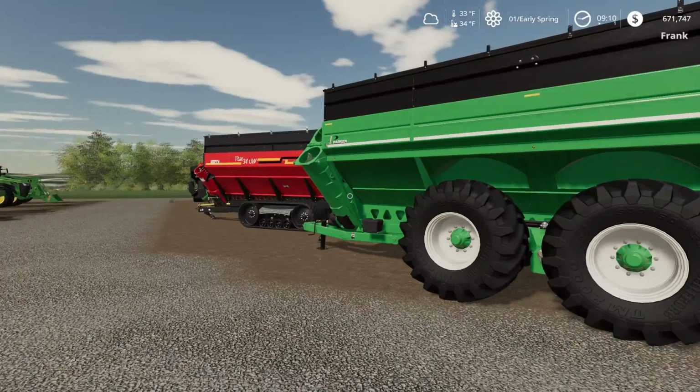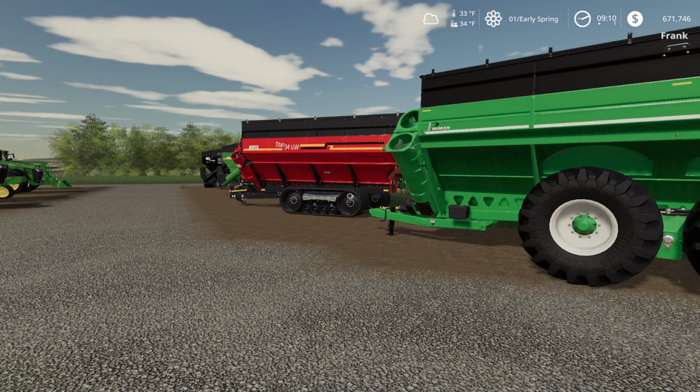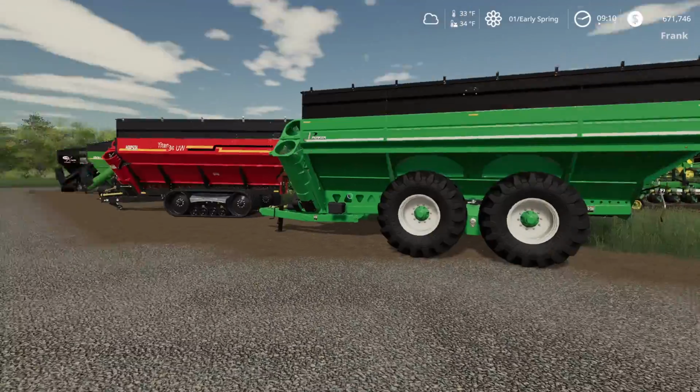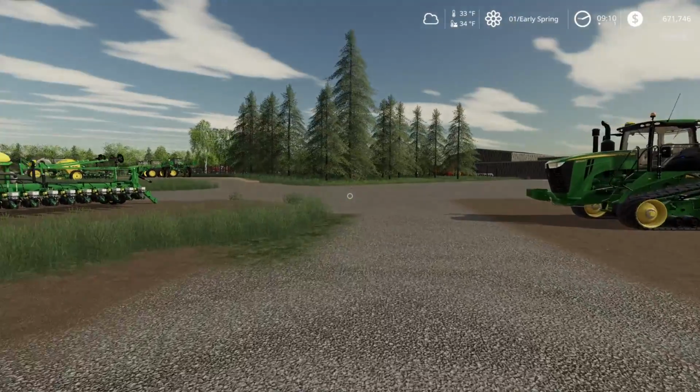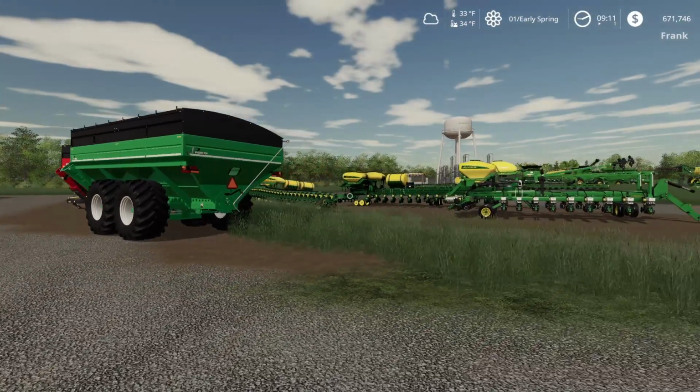definitely I'm thinking we need to get at least one auger wagon this year. I mean, I don't think we need two, but I'd at least like to get an auger wagon this year. So maybe we'll be purchasing one of these. Guess we'll find out. Roughly, those are about $100,000 each, give or take.